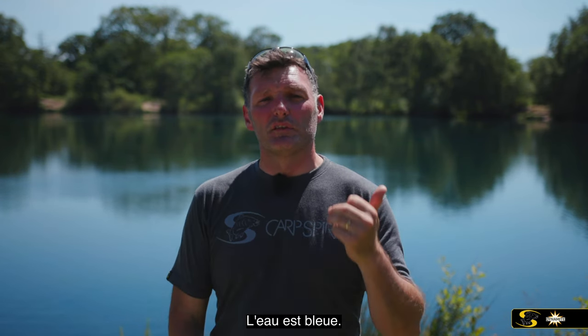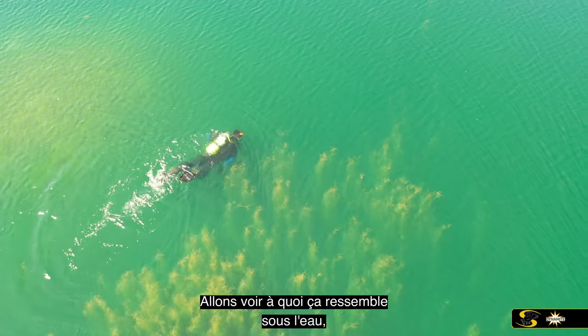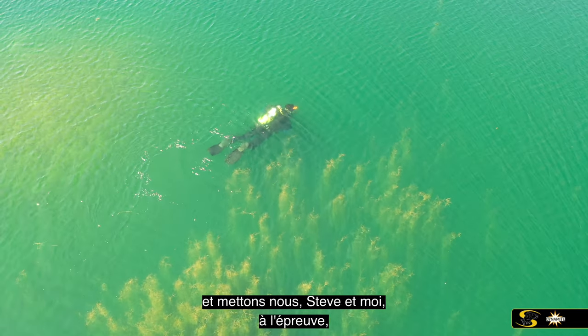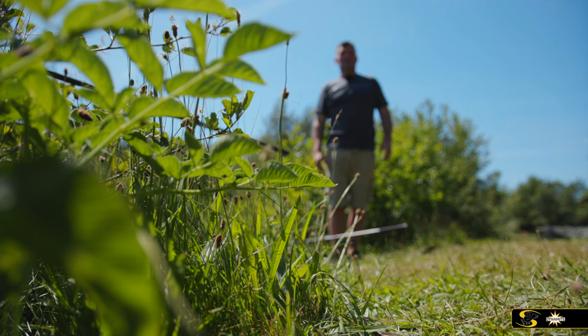The water is blue, so this is one of the really interesting things that I want to look at. I've not dived properly in a lake that's been dyed before, so this has been dyed. Let's have a look at what it looks like underwater. And more to the point, let's put myself and Steve to the test and find out if we're actually doing what we really think we're doing.